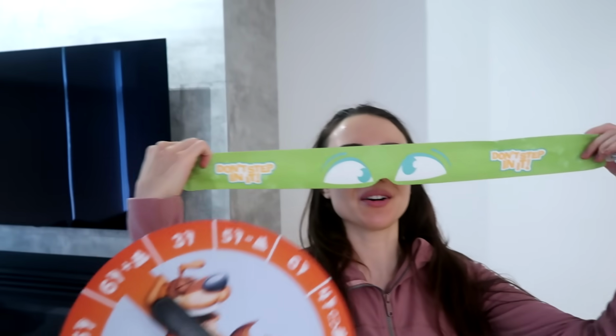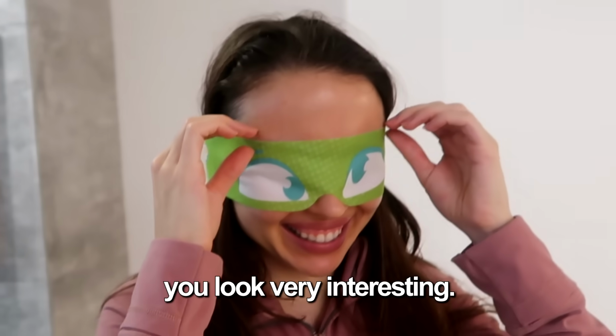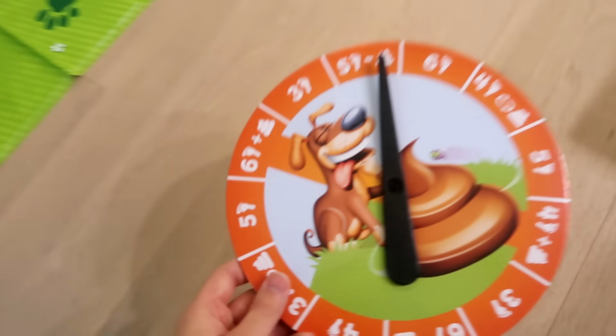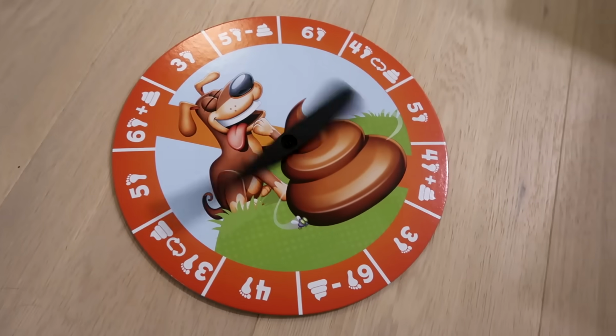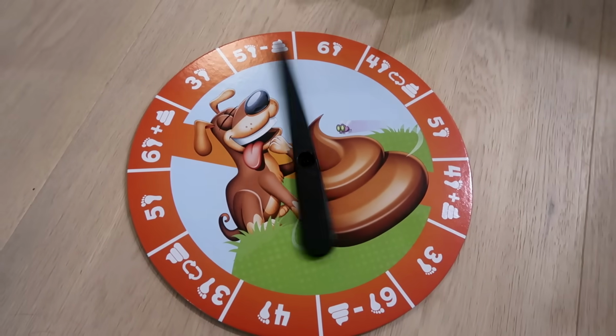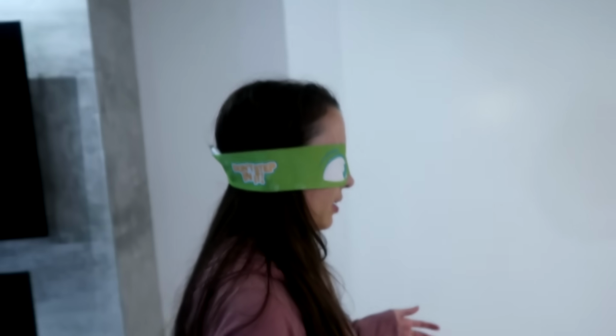All right, Samara, you're gonna go first. This is the blindfold, so we're gonna put it on. Wow. Your eyes look incredible. Thanks. Do I look pretty? You look very interesting. So I'm gonna spin this wheel and it's gonna determine how many steps you take. Okay. So I'm spinning it and you will be taking 3 steps. So you have to try to take 3 steps.